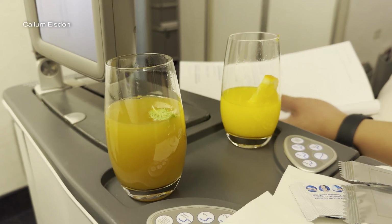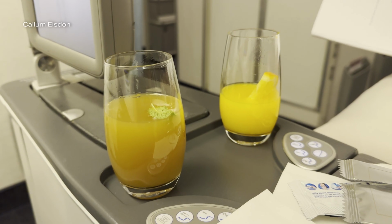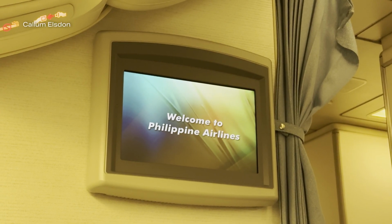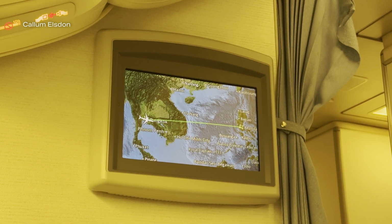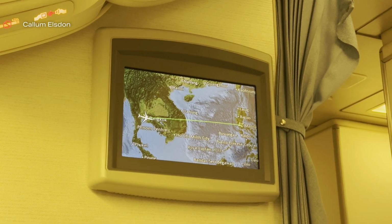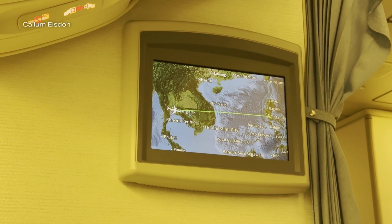Refreshing tropical juice was offered as our pre-departure drink in lieu of champagne, I assume for taxation reasons. Thanks to the hefty delay, we ended up departing Bangkok around 1:30 in the morning and arriving in the Philippines at 0600, which made for a pretty poor night's sleep. Although the original 3:20 arrival into NAIA wasn't much better.